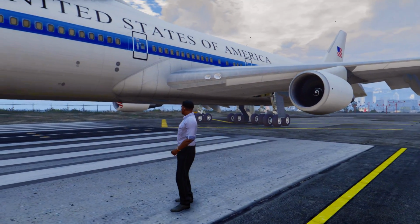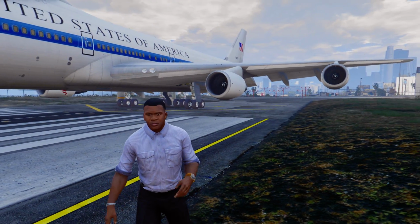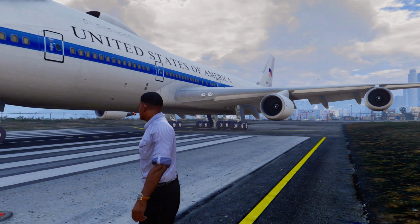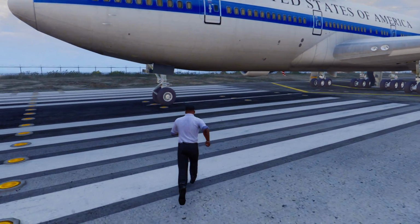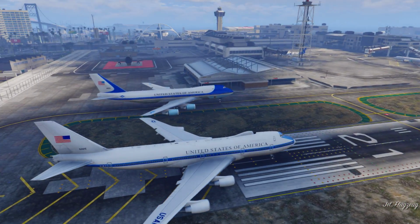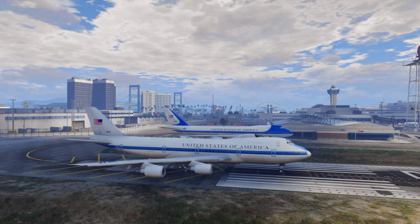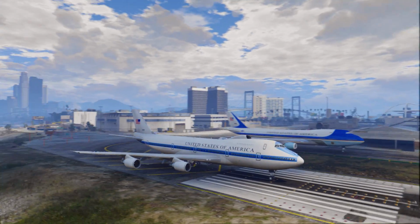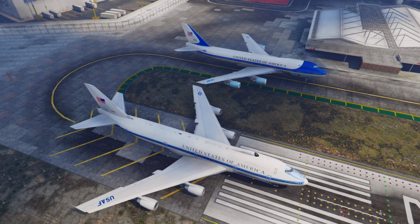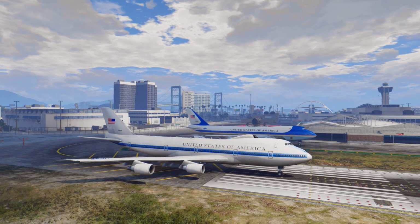Because I can already see some people saying this looks basically like Air Force One. Yeah, I can see where you're coming from, but there are still some differences. So I decided to just put them next to each other so you can at least see the bigger changes. So the skin, of course, is different. As you can see, we just got a blue stripe here and the front painted in blue, while the Air Force One also got these light blue engines, a darker bottom with light blue.